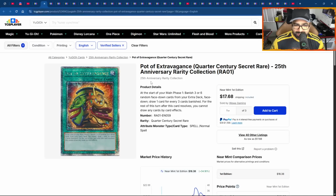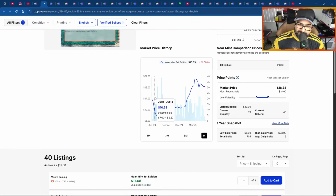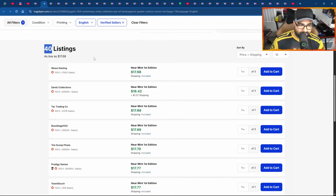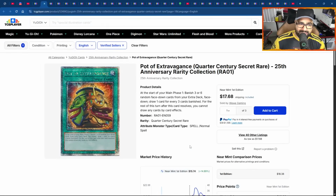And then Extravagance, like we said, it does have an alternate art as well to compete with. The card used to be $7 to $8, went up to 20s, man, 21, 22s, now retracing back down to 17. So it's still holding strong, man. 40 listings, 4 pages only, as people still need this card for, is it like pure Mitsu, if I'm not mistaken, and just other decks in general, like trap decks like to use this. So don't sleep on the Extravagance, man.